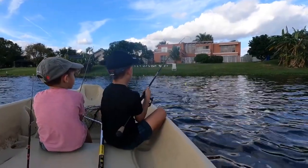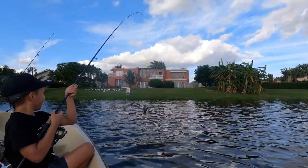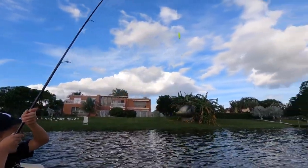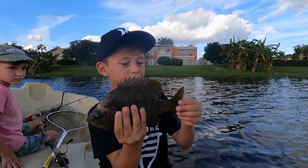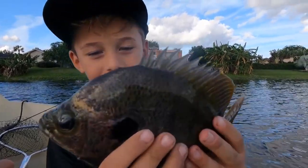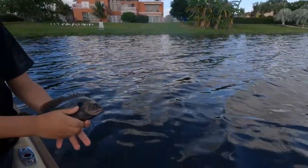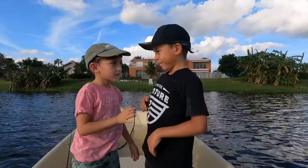Fish on. Wow. Yeah. The big bluegill. Here, bring it over here. Damn, that's a big bluegill. This is the biggest bluegill I ever saw in my whole life. Whoa. Oh, that was fun.